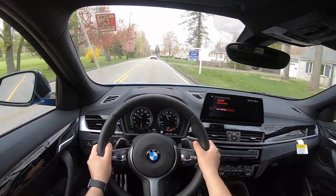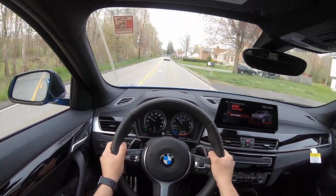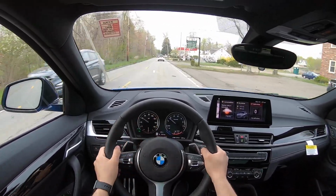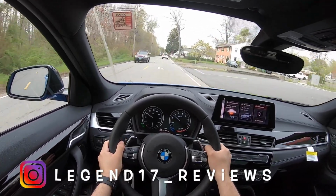Let's go ahead and put it in sport. Yep, definitely gets a little bit heavier, and the direction of the SUV changes very quick, so that's good.